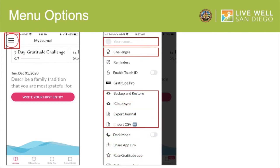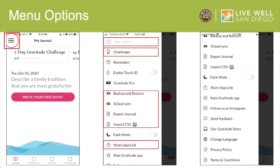You can also share the application with family and friends. If you are interested to learn more about Gratitude and how it got started, click here to check out their gratitude story. Another great option that the application offers is a choice for other languages such as Dutch, French, German, Greek, Portuguese, Romanian, Russian, and Spanish. So click here if you need to change the language.